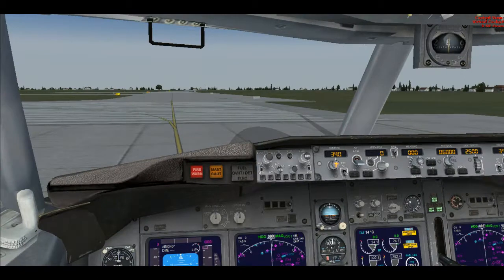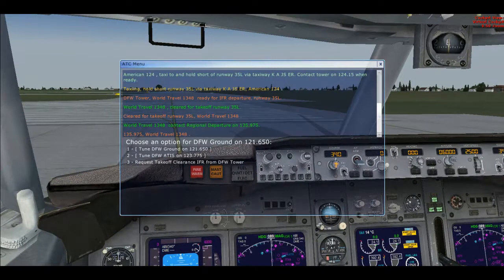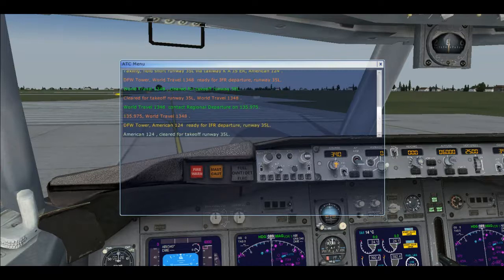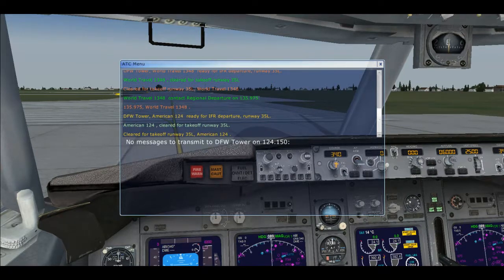Okay, so we are holding short of 35 left. We're going to go ahead and request our takeoff clearance. DFW Tower, American 124, ready for IFR departure, runway 35 left. American 124, clear for takeoff, runway 35 left. And we are clear for takeoff. Clear for takeoff, runway 35 left, American 124.